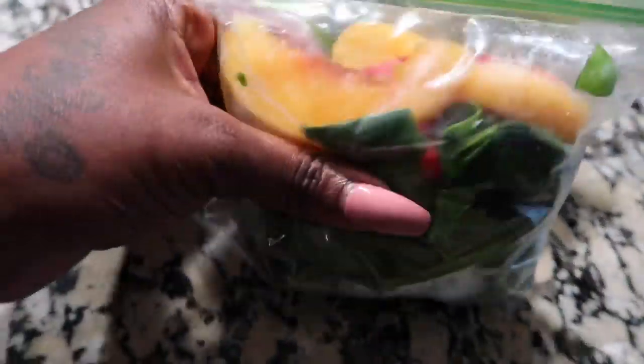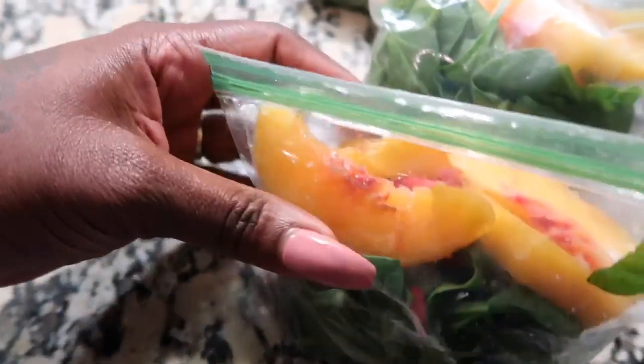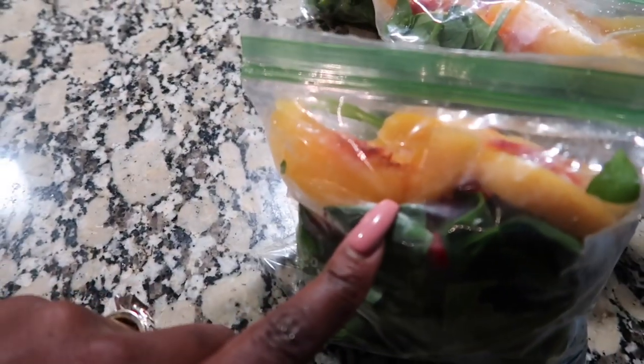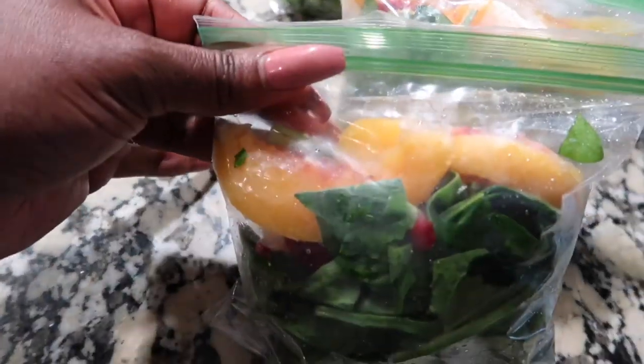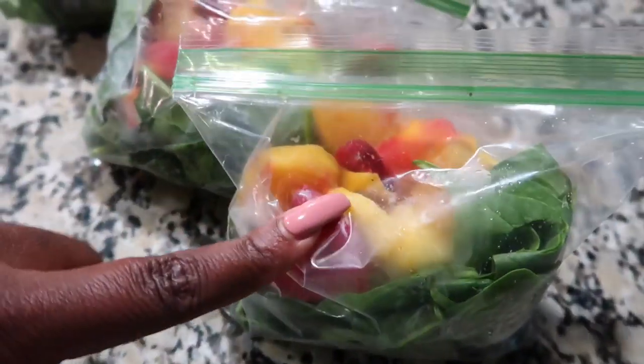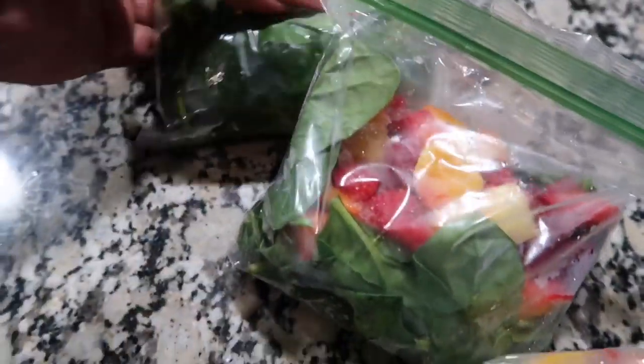Prepped up for 5 different smoothies. So some of them have the mixed fruit. This one I just added some of those peaches. You remember that I picked up that bag of peaches from Aldi the other day. So I just added some of those. This one just has peaches and spinach, the mixed fruit and spinach, mixed fruit and spinach, and then this one is just the peach and spinach.